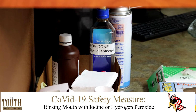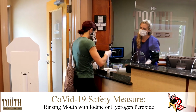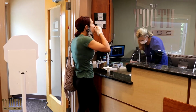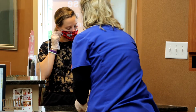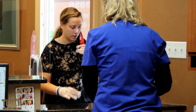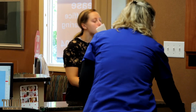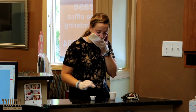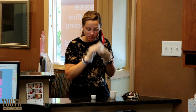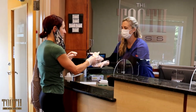We also ask you to rinse with iodine, or if you are allergic to iodine or allergic to shellfish, we have also an oral rinse of hydrogen peroxide. Basically, that's to get rid of any bacteria or virus that's currently in your mouth or in the top of your throat. That protects us, it protects you.